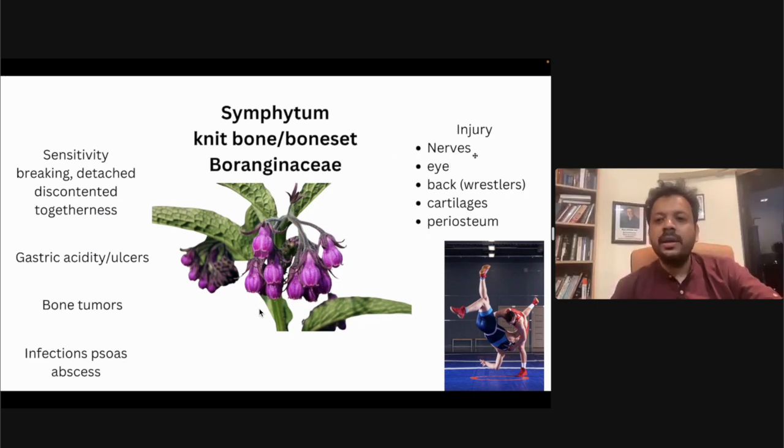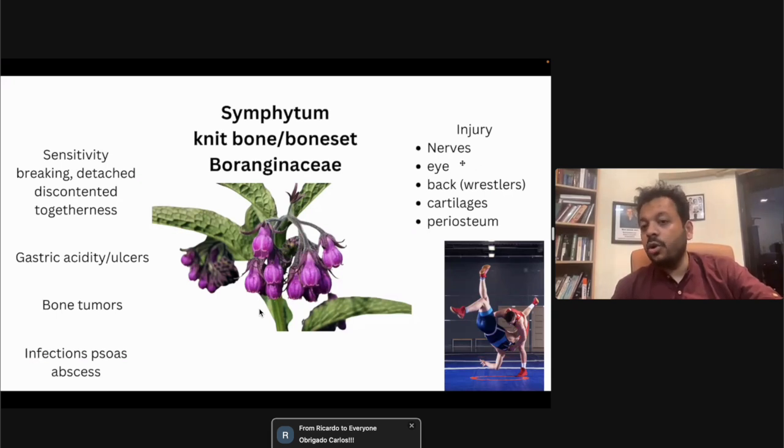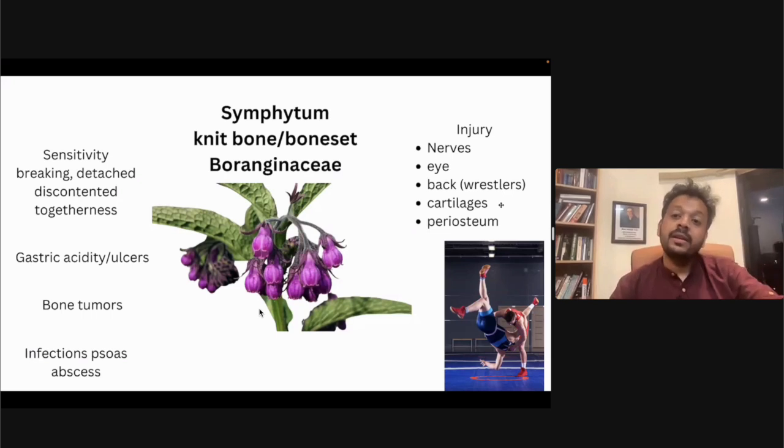So Symphytum for me is the idea of injury of nerves, but not just injury of nerves, injuries of periosteum, injuries of cartilage, back injuries. That's why Symphytum is in the rubric backache of wrestlers. You can see a very beautiful photograph of wrestlers. If wrestlers have an injury, their best remedy is Symphytum. And of course, eye injuries. No remedy is better than Symphytum in eye injuries.